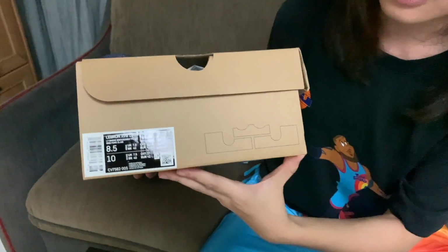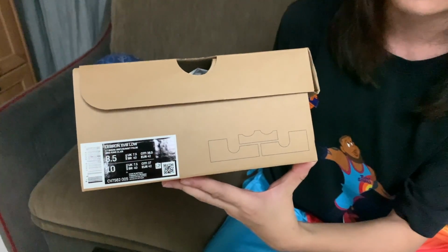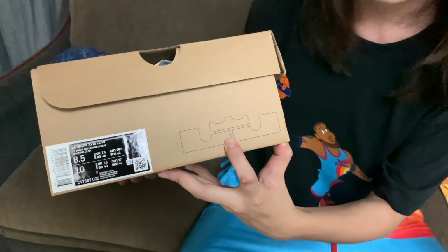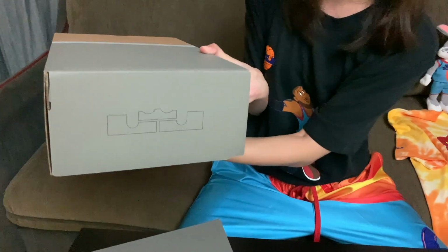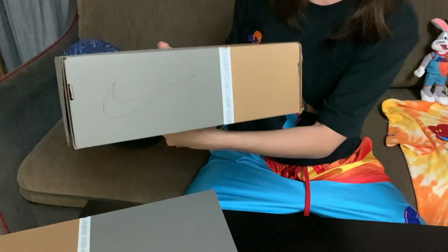So yeah, right there, 8.5, and check out all the colorway. If you guys are interested, you can just pause it right there. LeBron branding right here, as well as on this side, we've got the LeBron branding, and on the back, we've got a Nike logo right there.